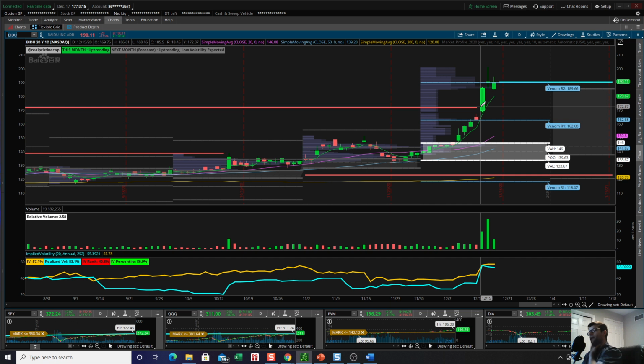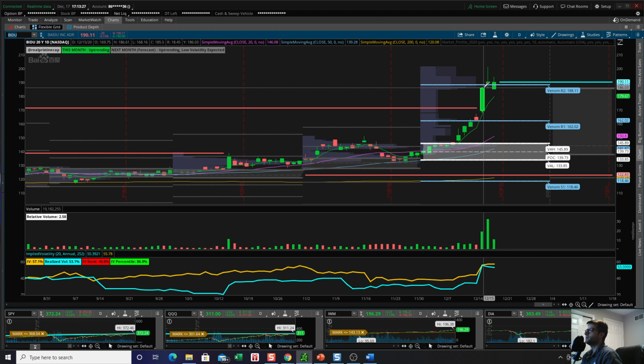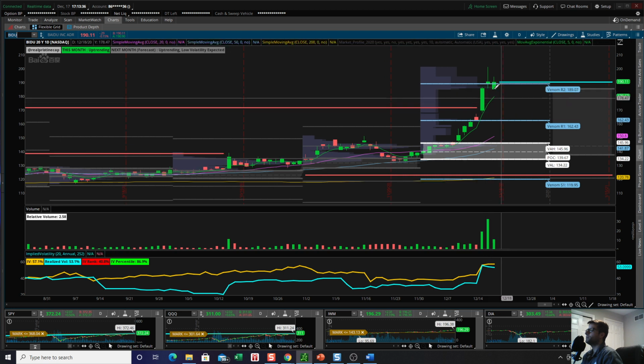And what I'm seeing in Baidu is we got this really nice move. This is where I entered. I ended up closing and rolling out my position on this candle right here. And then I closed that roll literally at the top right here on this big impulse green candle. I wasn't sure if we were going to get some sort of fade in Baidu or a pullback.